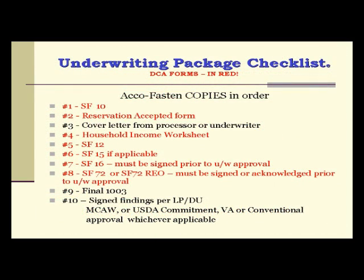One of our forms that we refer to quite often is the Underwriting Package Checklist. This is the checklist and the stacking order for when people send us their forms for our review. The Georgia Dream documents are only the first 8 things on that list. Everything else should be in a file anyway.